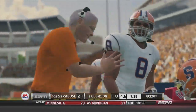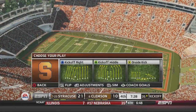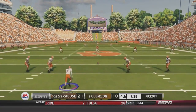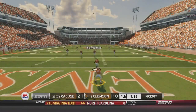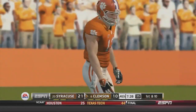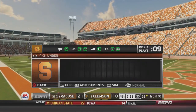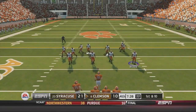A lot to make it a two-point game for the Orange. Two-score game. The kicker looks like he's ready to kick this one off. Excellent kick. And it goes into the end zone, down for a touchback. They'll take over here, ready to start a new series.